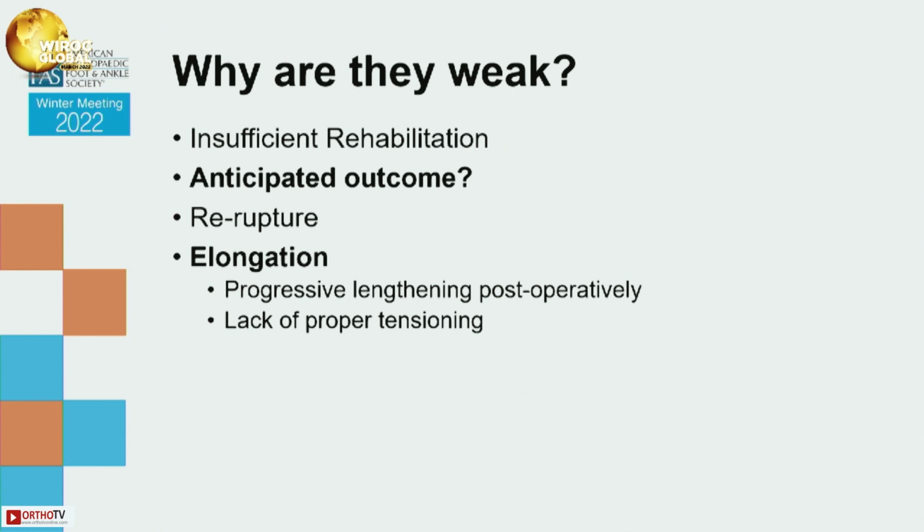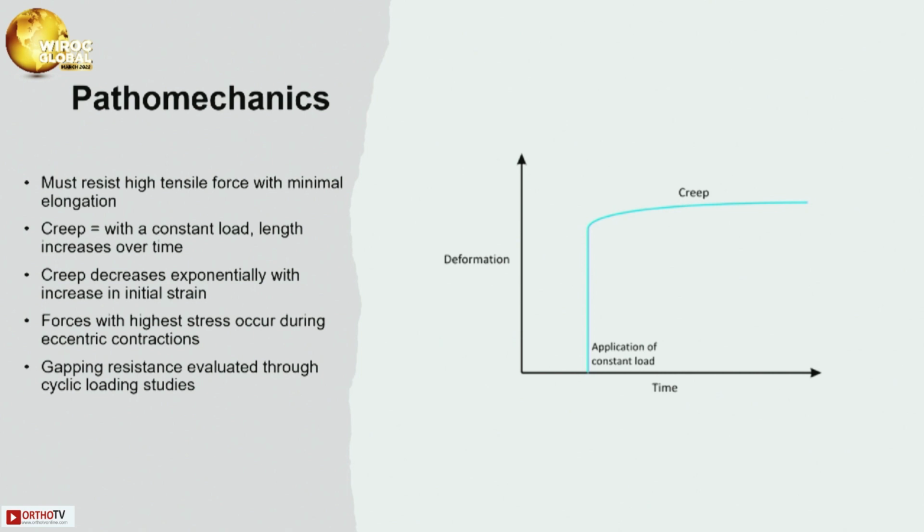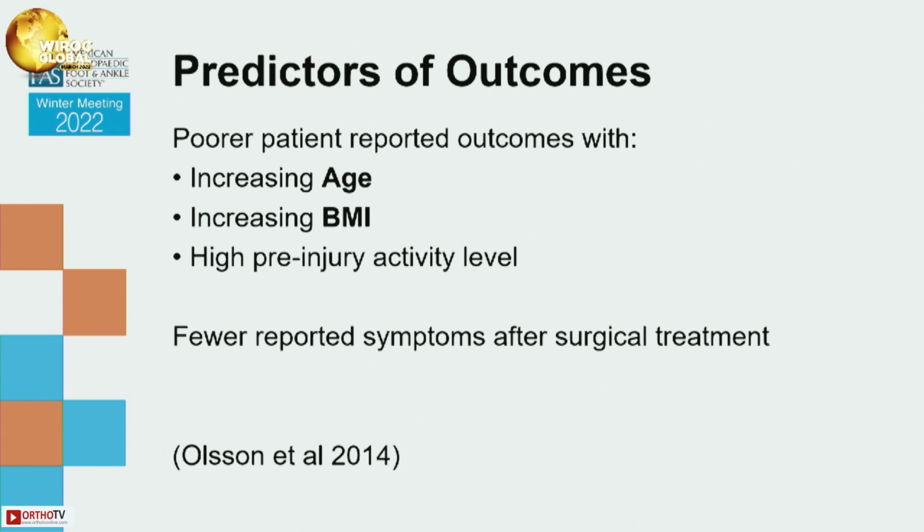And then the topic I'm going to spend most of the time on is a deep dive into Achilles tendon elongation. So whether that's from progressive lengthening postoperatively or a lack of proper tensioning initially in the OR. This is just a brief note on creep. So creep being an increase in length over time with a constant load applied. So just to give us a little bit of background on the pathomechanics of what may be happening to the tendon, there are many, many studies looking at Achilles tendon elongation after treatment with lots of long discussions about creep. We won't go there today.